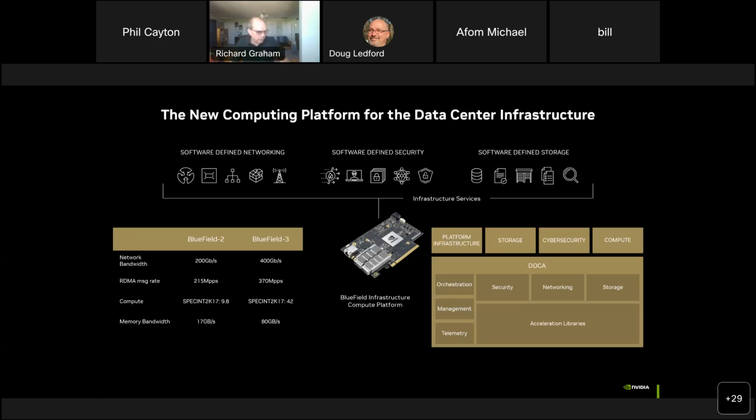So a few things about the BlueField, in both differences as well as some base capabilities. Network bandwidth is the network bandwidth of the given generation of technology that the DPU happens to belong to. So the BlueField 2 was part of the HDR generation of technology, so it supported 200 gigabits per second, Ethernet, and InfiniBand, not just InfiniBand. BlueField 3 is part of the NDR generation of technology, so 400 gigabits per second.